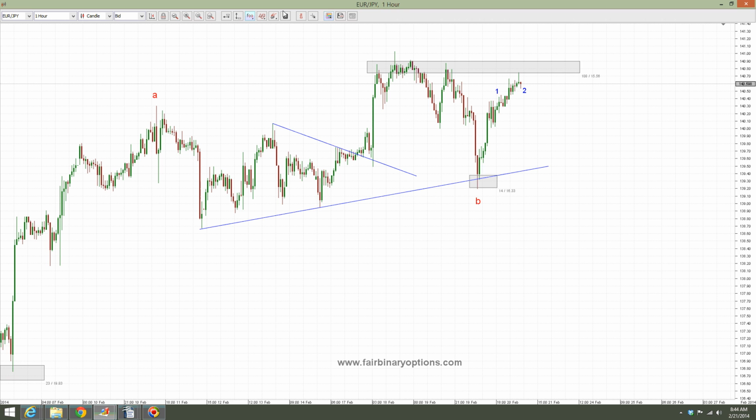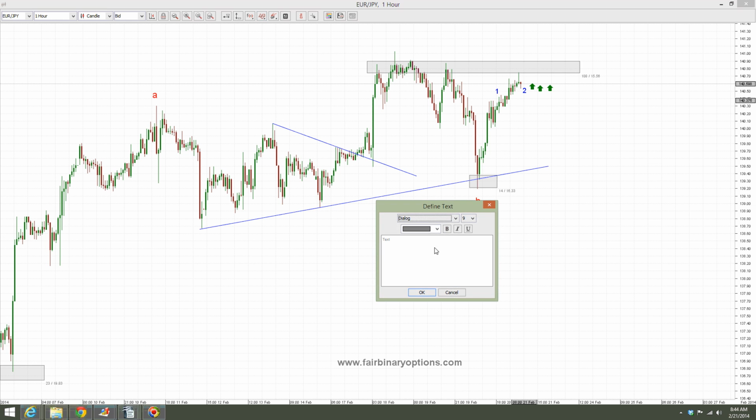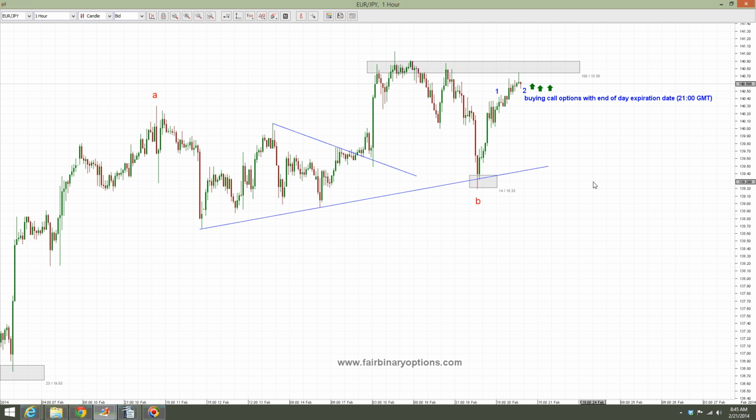So as a consequence, we like to buy call options. And these options, we are buying them with end of day expiration date. Buying call options with end of day expiration date, basically for 21 GMT today, as the majority of binary option brokers offer you this expiration date for your binary options.